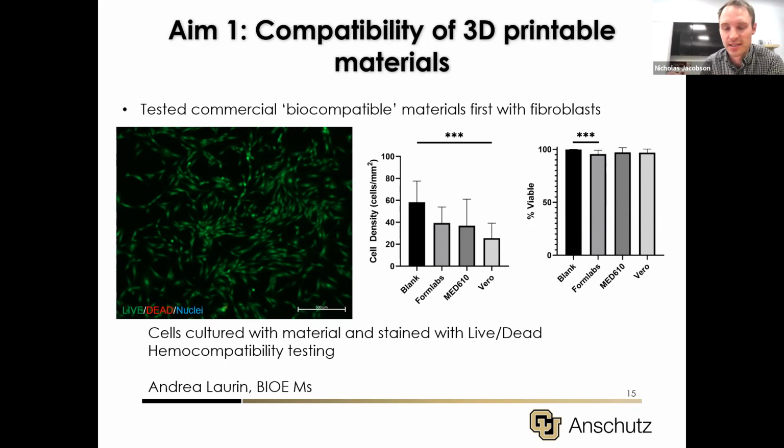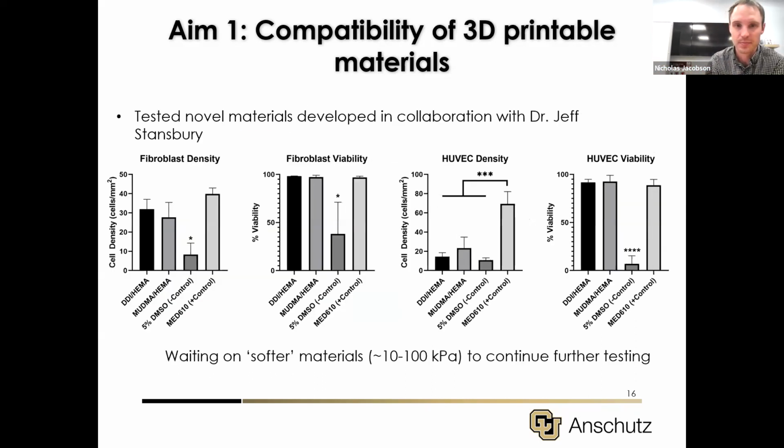and measured the cell density and viability and found that there were some differences, but Med 610 performed well, which we expected. And we also performed some hemocompatibility testing, which isn't shown here because these materials were, again, just kind of a trial run, but the hemocompatibility testing turned out really well. And I wanted to shout out Andrea Lauren, a master's student that was helping with this project early on.